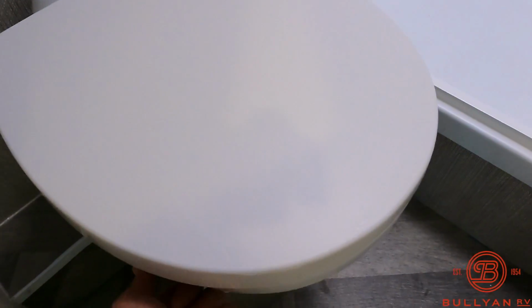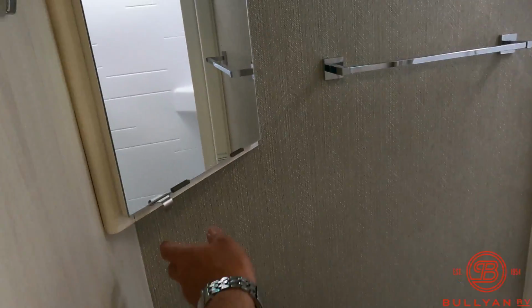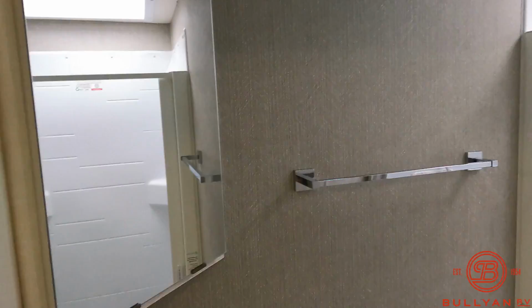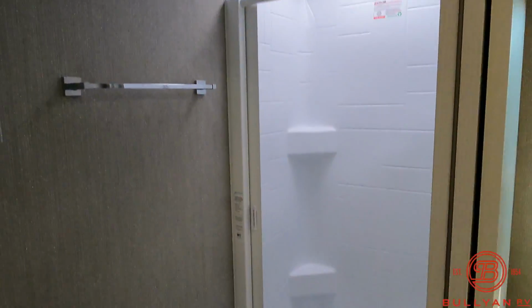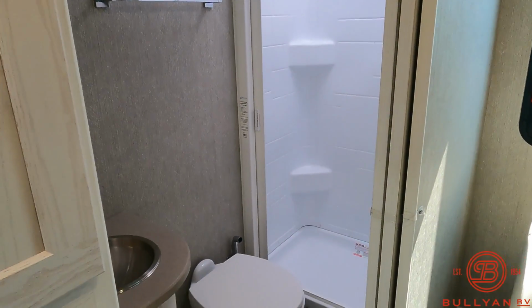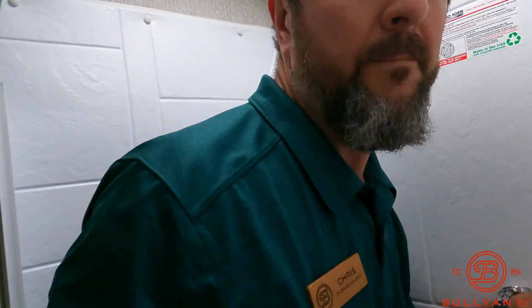What else we got? Aha! Look at that. Porcelain toilet. Love it. Little medicine cabinet. 12-volt fan there. Even got an AC in the bathroom. Perfect. It's got this door that closes off here. And I will show you with the skylight in here. So, I'm just over 6'2". I'm not coming with, but as you can see, I got plenty of room to get clean in here.